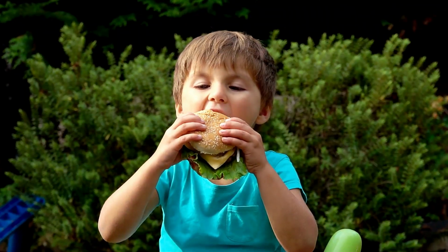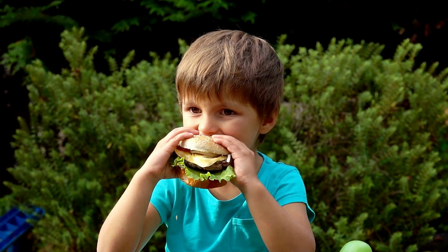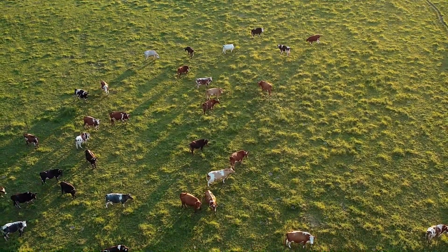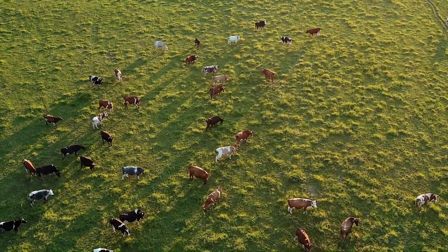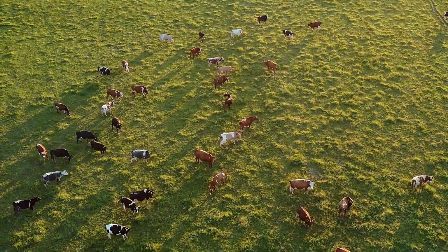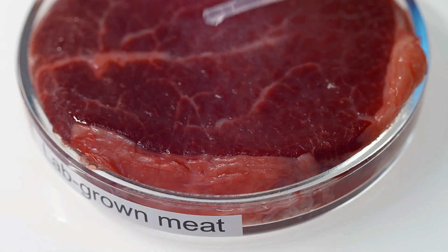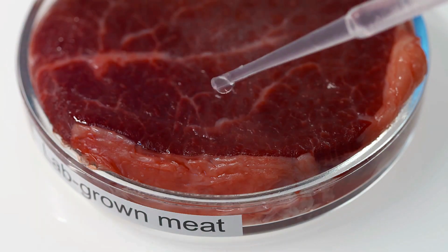Remember that juicy burger you devoured last week? The one that made your taste buds dance and left you craving for more? Think it came from a happy cow grazing in a field, living a peaceful life under the sun. Think again, friend. The reality might be far from that picturesque scene. It might have been grown in a lab, cobbled together from cells harvested from who knows where.